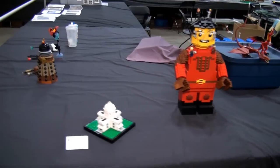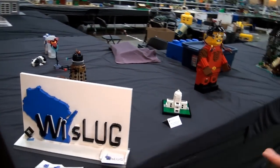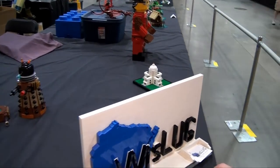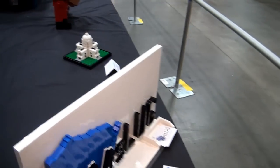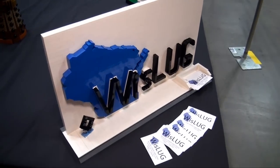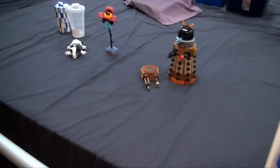Another Lego Maxifig creation. So cool. Here's this is Wislug, which is Wisconsin Lug. So there's a microscale Wisconsin Capitol building. Cool stuff. This is like an awesome glorified business card holder mosaic creation thing advertising Wislug. And they have some nice business cards laid out there.